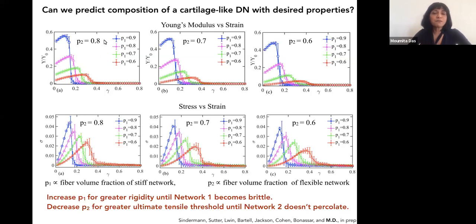Now, one of the ways we could make this network have large Young's moduli, but not really fall apart as easily, is by keeping the bond occupation probability of the stiff network large, but maybe not so large that makes it brittle. And at the same time, maybe making the second network, which is helping to distribute the stresses and relax the stresses, sparse, right? But again, not too sparse that the second network doesn't percolate at all. And this is also sort of reflected in the stress strain graphs, right?